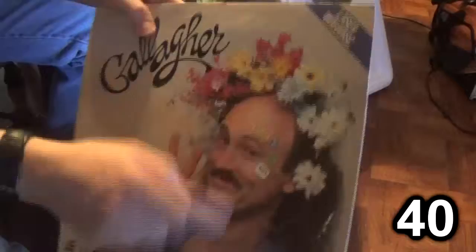Another Gallagher disc. I think this is the first Gallagher disc. Oh, Stuck in the 60s. That's probably the title of the disc. Yep, Stuck in the 60s. Right up there.